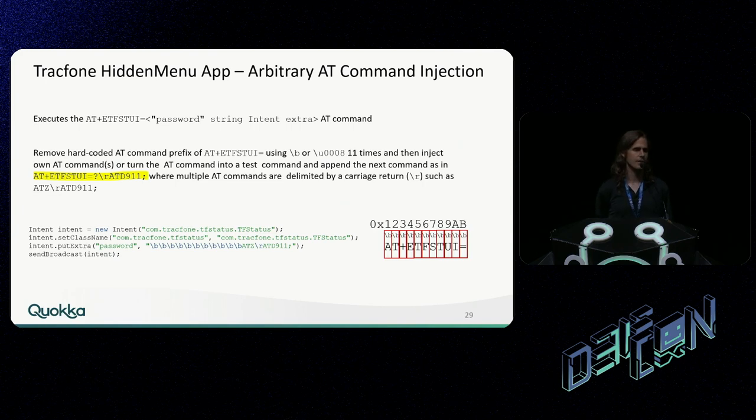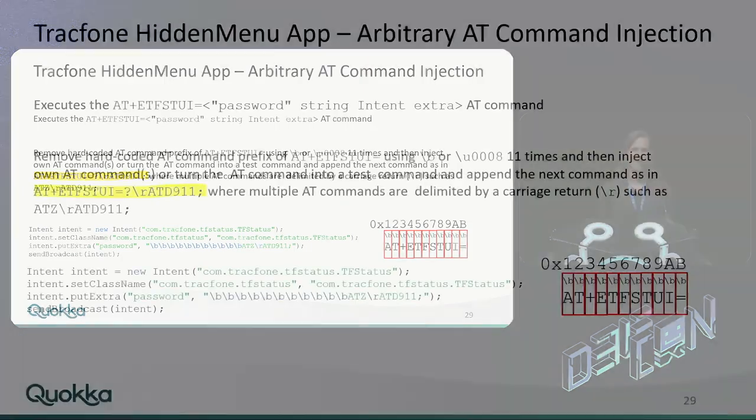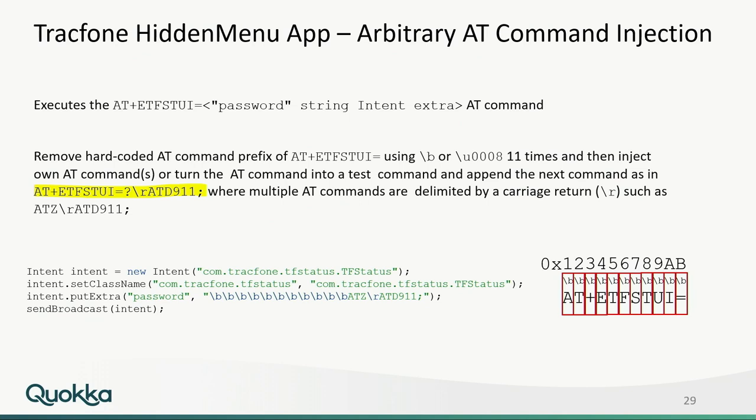So this is a very similar type of vulnerability where it's executing a different set AT command where we can control the parameter, which is from an intent extra. The only difference is it's 11 characters long. And so we just inject 11 backspace characters.